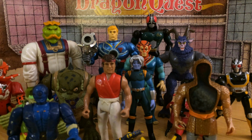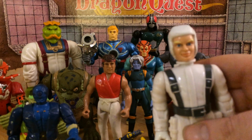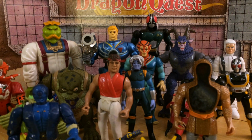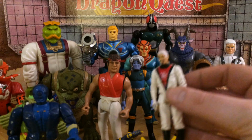Then we've got a big sort of Thunderbird missing his helmet or his visor. I think that could be Scott Tracy, if I'm not too mistaken. So yeah, we'll stick him at the back. Just a few more. We have a Baron von What's His Name from Action Force. So yeah, it's pretty good.